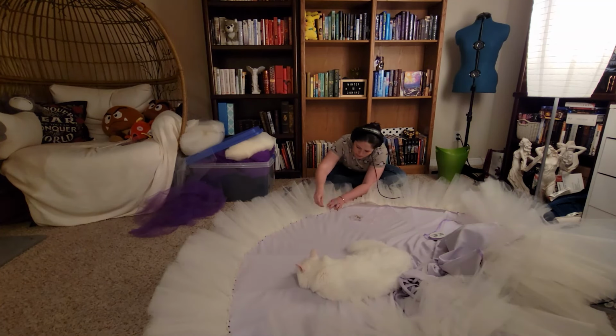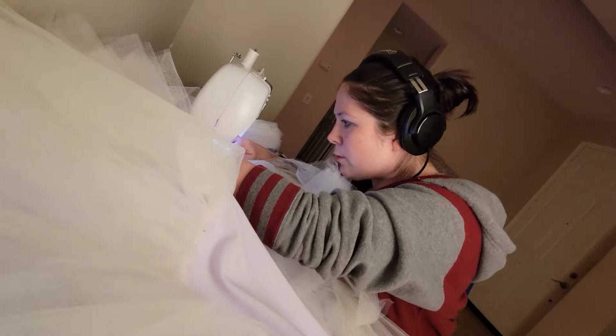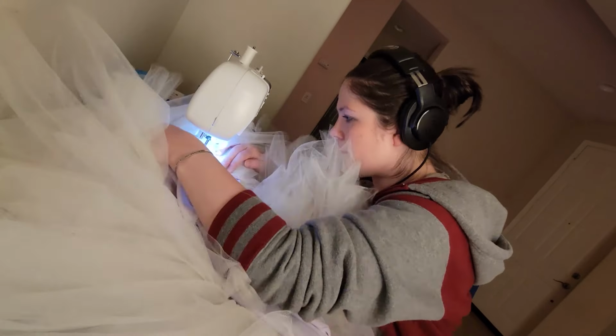Once all my pins were in the ruffle, it was time to take them all back out, while slowly and steadily feeding it through my sewing machine. Since I started from the bottom, this was the longest ruffle I would have to sew, and there was literally nowhere to go but up.